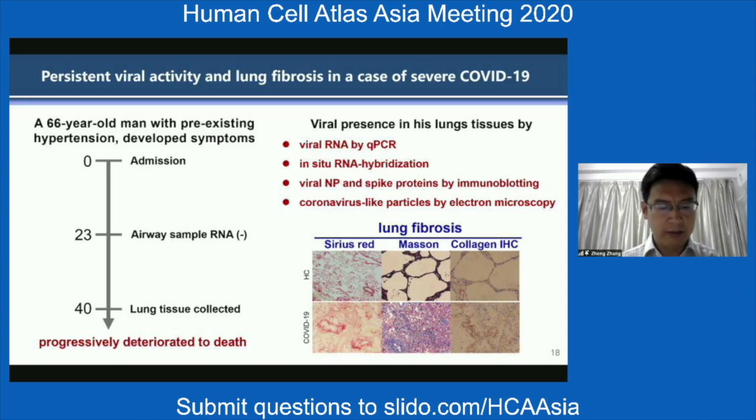The coronavirus-like particles were also identified by electron microscopy. So this is very interesting, to observe SARS-2 persisting in the lung although the upper airway samples remained virus negative, which suggests a viral reservoir and ongoing viral activities in the SARS-2 infected lungs. More importantly, we also observed obvious lung fibrosis in this patient, as indicated by cellular thread, muscle staining, and collagen staining.